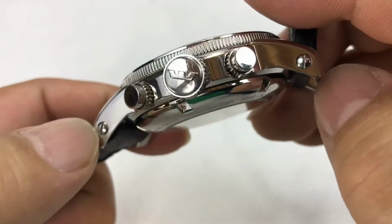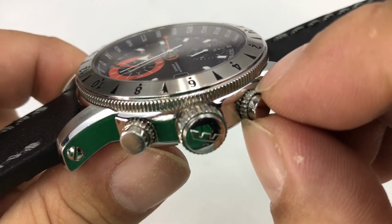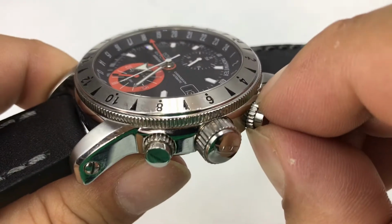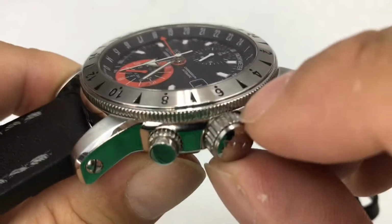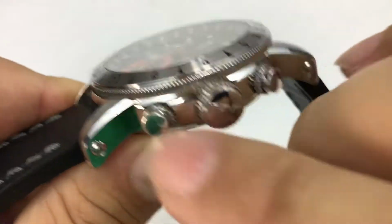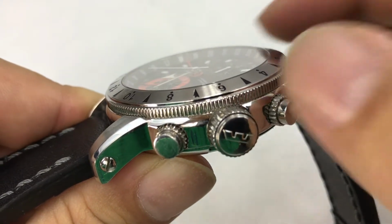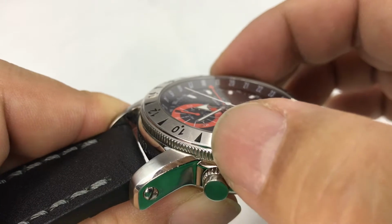Polished case, kind of a traditional style. You've got pushers here surrounded by some screw down pieces, right? But I don't know that they move, but they're kind of knurled pieces. The crown, the big crown right here, the Glycine crown logo on it. You can see this coin edge around the outer part of the bezel here, which is good for getting a grip on it.